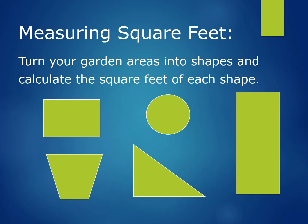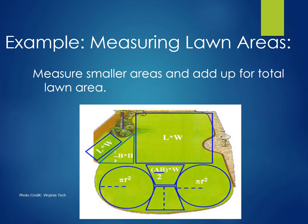So for example, we have a circle here in the middle of this slide. Maybe you have a tree in the middle of your lawn. So your lawn shape might be a rectangle, and you'll calculate the square footage of that rectangle, and then you'll calculate the square footage of the tree area, that's represented by the circle, and subtract that from your lawn area. And that will give you the square footage of your yard so that you can interpret the soil test results.